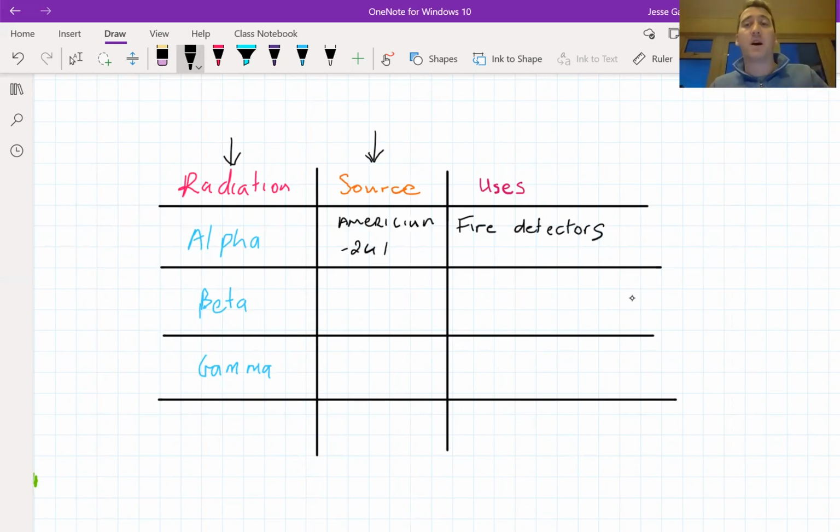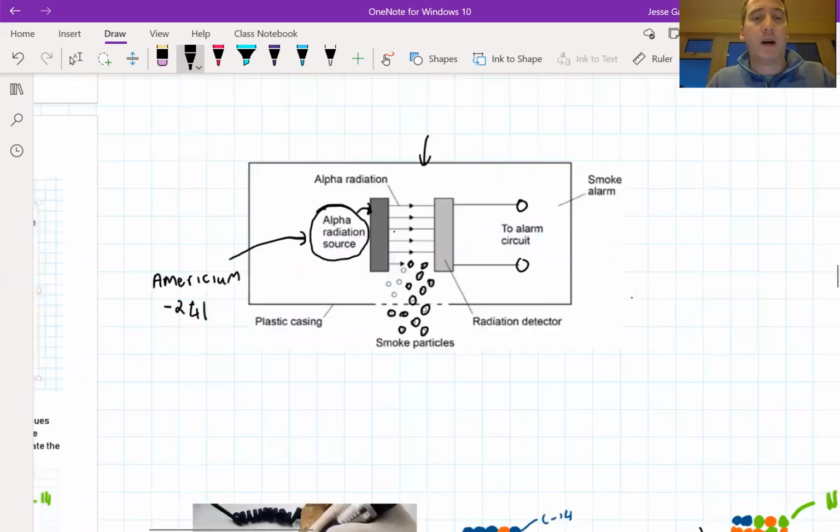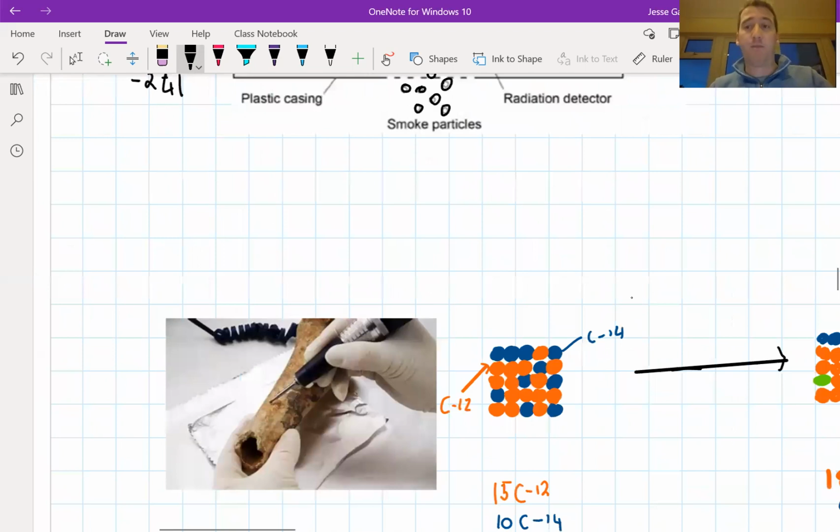Okay, so it's alpha particles. You do need to know basically a source of alpha particles and where it's used. So this is exactly the information you need to know, so I do suggest that you have a copy of this. Okay, so that's alpha. What about beta radiation?